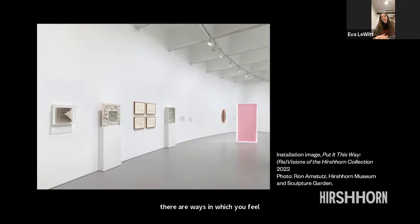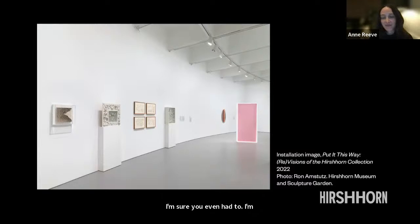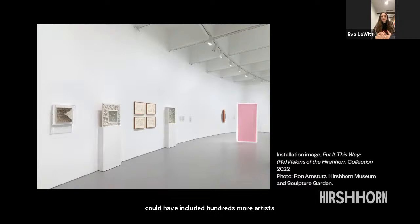Well, in a show with this many artists in it, it almost matters less. You could have included hundreds more artists, but you couldn't. And because the work in the show is so diverse, it covers so many different genres of work.